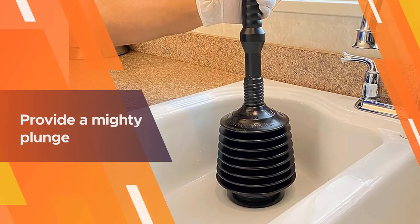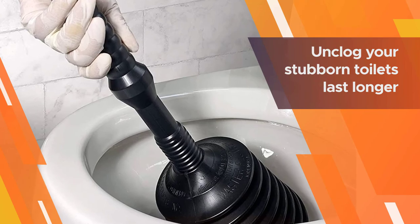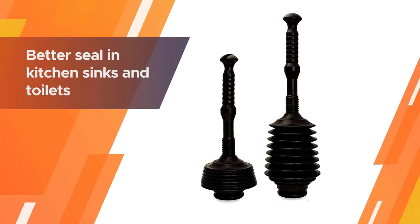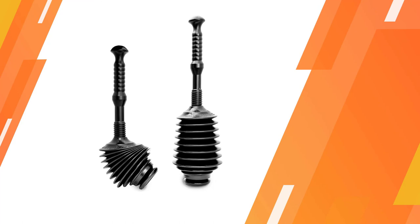Moreover, this plunger is extraordinarily powerful. It can provide a mighty plunge even with a single push. This makes the unclogger heavy duty and allows you to unclog your stubborn toilets with much ease. The plunger is made of very durable material. It is sturdy and will last longer.